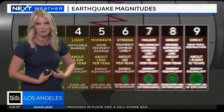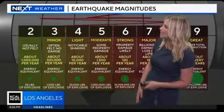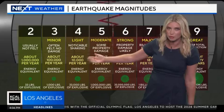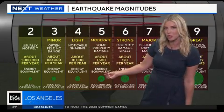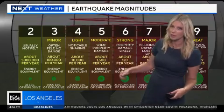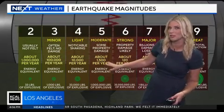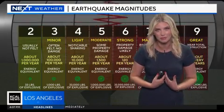But still, we felt it. Like Amy asked, yes, indeed, I felt it. And technically speaking, it's in the 4 zone category, right? So that is considered, as far as earthquake magnitude goes, a light quake. So you have noticeable shaking. We get about 10,000 per year. And the energy equivalent is 33,000 pounds of explosive. So that's really quite a bit if you look at it in the grand scheme of things. Just last week in Mettler, again in Kern County, we did get a moderate quake, and we get only about 1,500 of those a year. So this really was considered light, even though so many of us felt it, myself included.